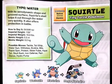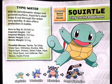Squirtle, the Tiny Turtle Pokemon, a water type. With its aerodynamic shape and grooved surface, Squirtle's shell helps it cut through the water very quickly. It also offers protection in battle.